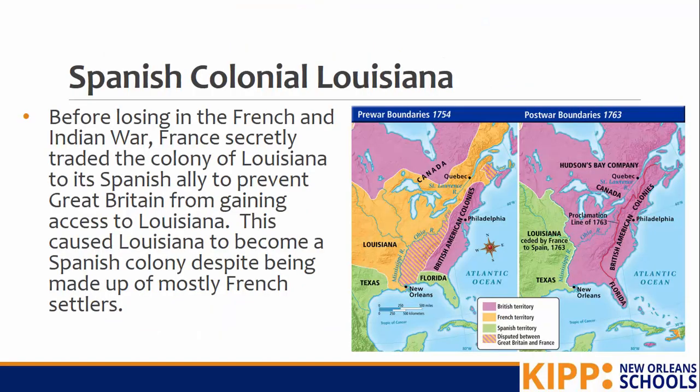So we know that the French and Indian War was fought between the British and the French, and in the end, France loses this war. So before France loses the French and Indian War, they decide to secretly trade the colony of Louisiana to its Spanish ally. They do this because they know they're going to lose the war, and they don't want the British to end up with Louisiana. So because of this secret treaty, Louisiana becomes a Spanish colony, even though Louisiana is made up of mostly French settlers.